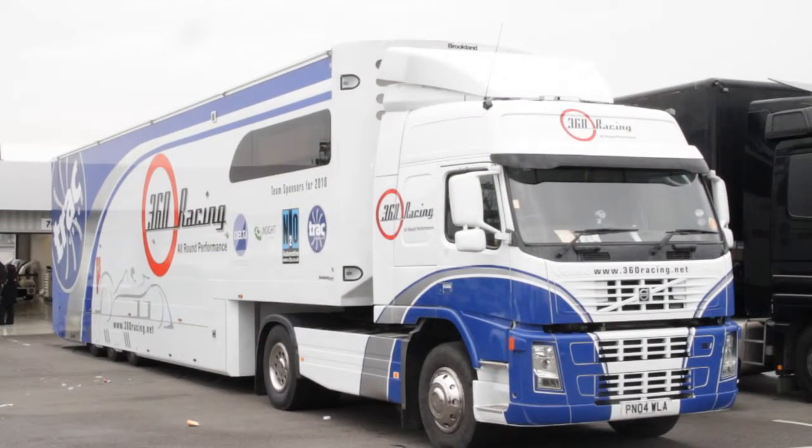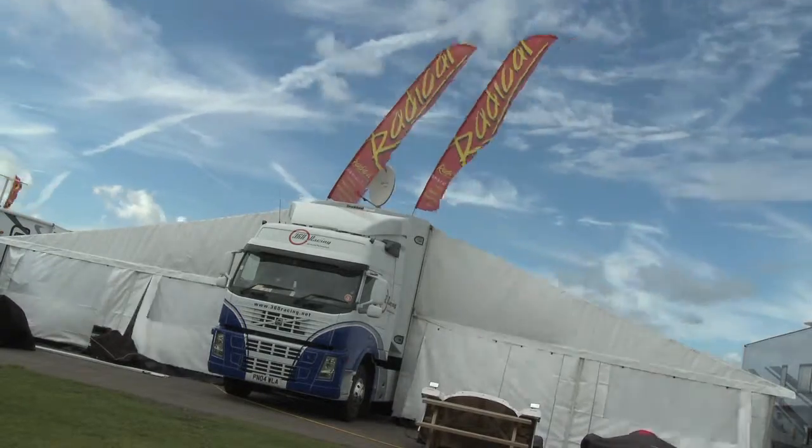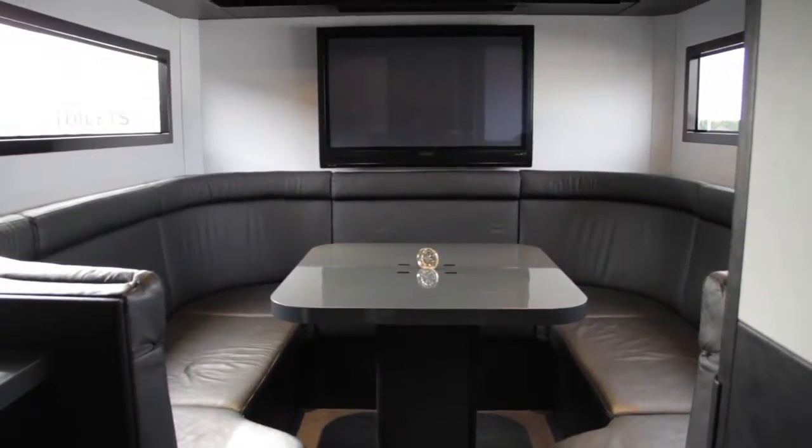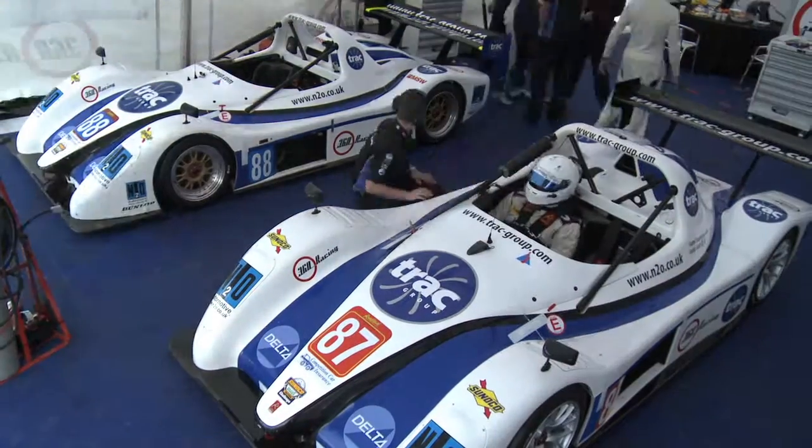The team's state-of-the-art Brooklyn Speed race transporter provides the very highest standards in trackside support and hospitality. Inside the transporter we have air-conditioned quarters for the drivers and over 200 square metres of awning space.